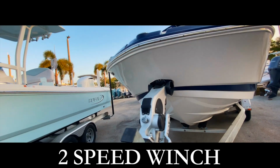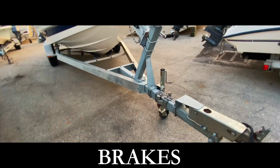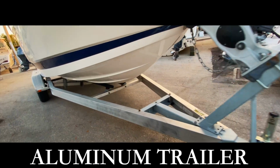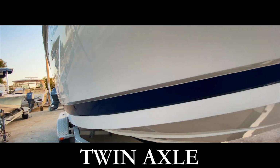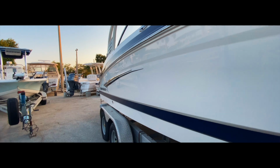Does have a two-speed winch, tilt aluminum trailer, thick I-beams. Now this is an easy loader trailer here, dual axle.